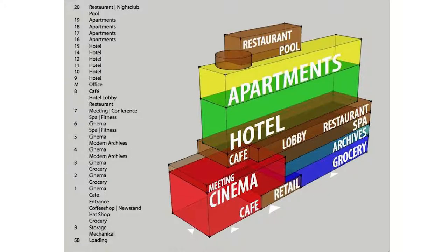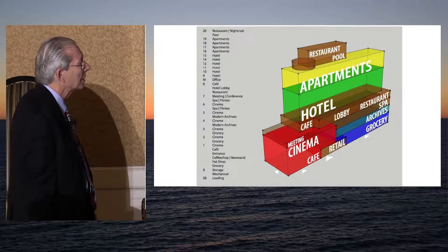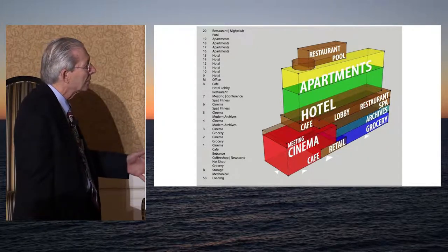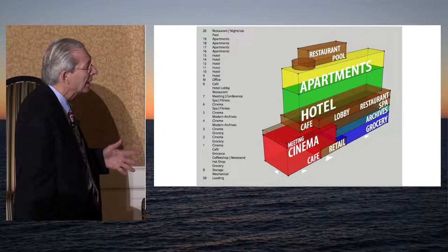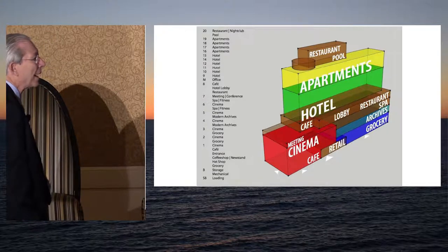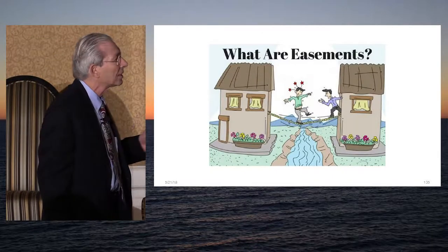This is just for illustrative purposes. So if you had a project that you wanted to build and you had this type of arrangement where you had apartments, a hotel, a movie theater, a restaurant, and you were thinking of what you needed to think about in terms of how you would make this kind of a project work, you would need easements. In other words, the apartments are really not on the ground. You need to get on the ground. The same thing with a hotel. So what are easements? Easements are rights of a property owner to use somebody else's property.